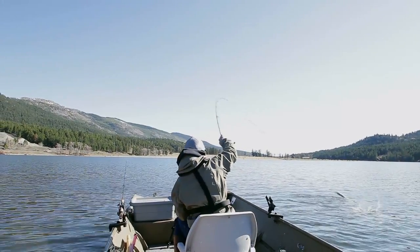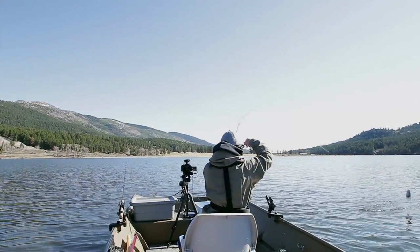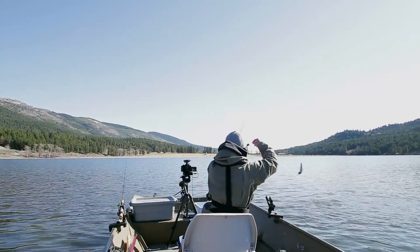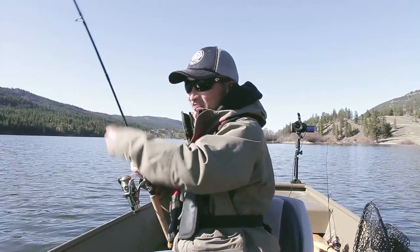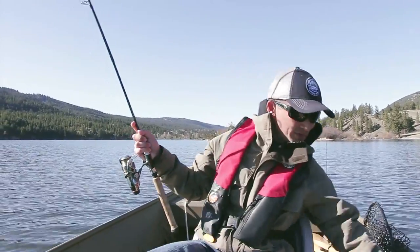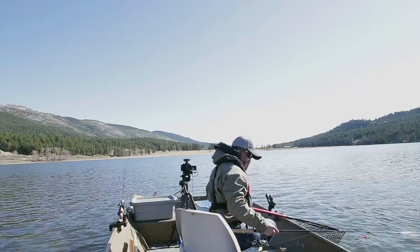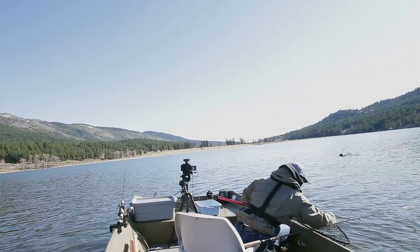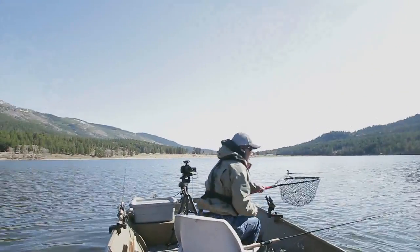Whoa, this one. That's a nice one. Whoa. They fight well, they dive well, and they jump well as well. This one's about the same size as the one I took out. Oh, there's a loon trying to catch the fish. There it is. I'll just let it go on the side of the boat without bringing this one in. We don't need to show this one as well. Oh, hook's out. Off it goes, without even touching the fish.